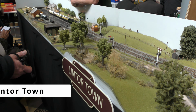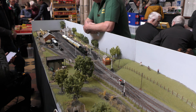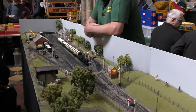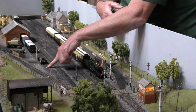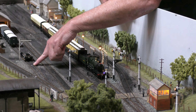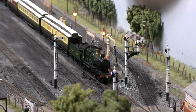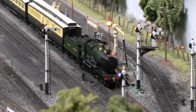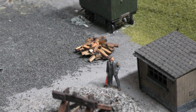Lintor Town was another up and down layout. This wasn't a loop, it had a shunting yard at one end, but it was really a good quality layout. Unfortunately we didn't get to see any movement on this layout, even though I did stand there for some time waiting. The locomotive that was in the station remained in the station for the entire time.